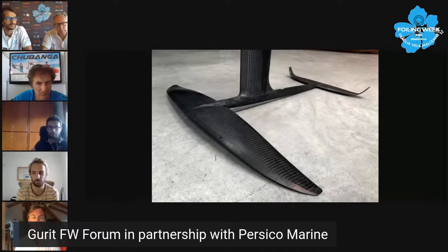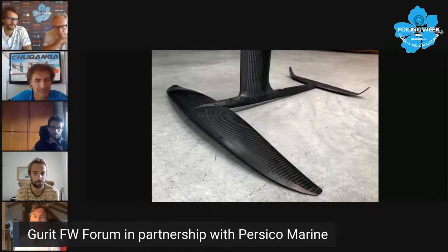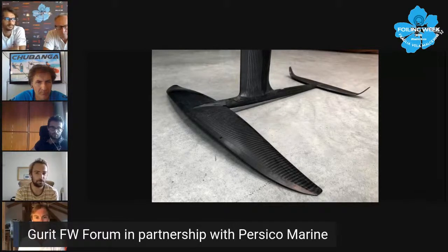So the question is also what level the athletes are going to achieve, and then maybe in a few years we will not need the stabilizer anymore. We don't know. In the best world we wouldn't have the mast, because the mast in our design is not really useful. It's not creating any lift. So if we can have a magnetic field or a Bluetooth connection between the main wing and the board, it would be ideal.